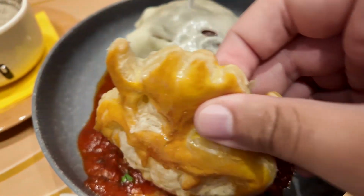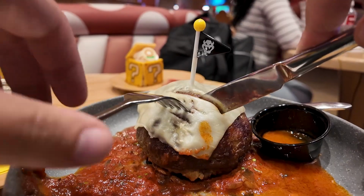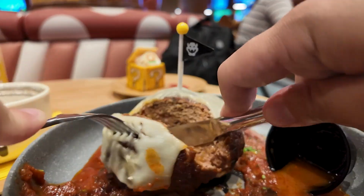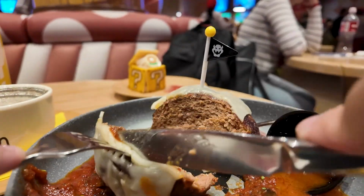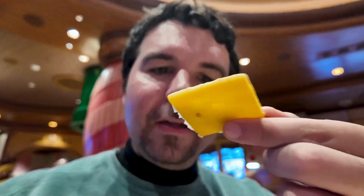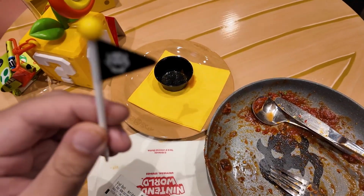I was pleasantly surprised. I thought for sure it would be just a decent meal, but that Bowser biscuit in particular was so flaky and tasty. And you can see the meatball was big and substantial. Normally meatballs are pretty dry, but between the marinara sauce and that extra fiery sauce that I spilled all over the place, there was really a lot of flavor added to it. And for dessert, that question mark block cookie was sturdy and so tasty. And just look at this mess that I left. I was definitely throwing in the towel at a certain point. Way too much food. And I'll keep the amount that I spent to myself.